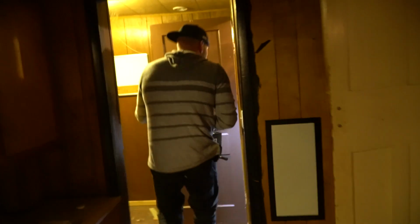So let's just peek at every inch of the house. Oh, look, there's another half bathroom right here. Not bad. That goes outside right there.